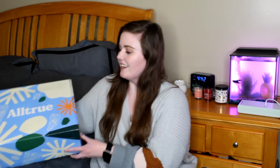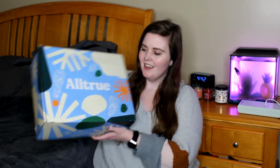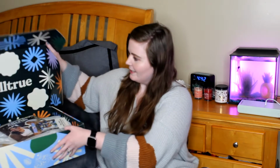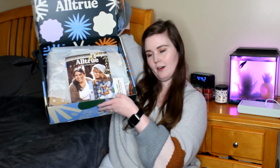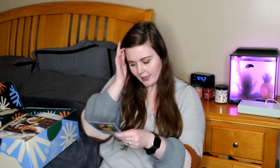But I just got my winter Alltrue box today, so I wanted to go ahead and open it with you guys. So this is what it looks like. It's just a cute wintry pattern. And then when you open it up, that's the inside, all nice and packaged like that. So let's go ahead and get into it.